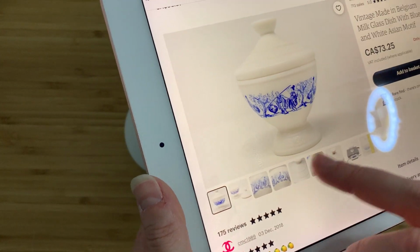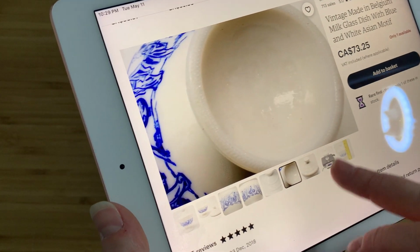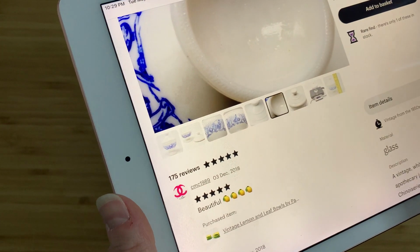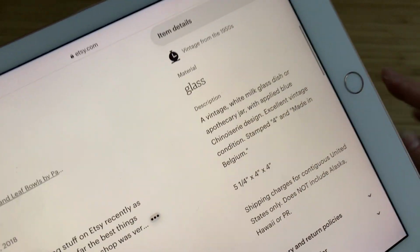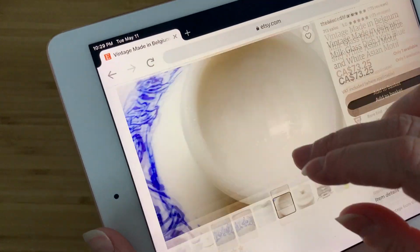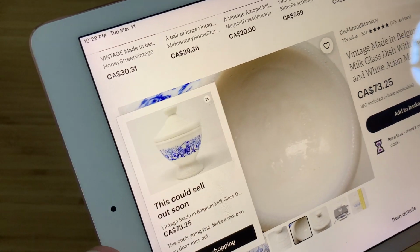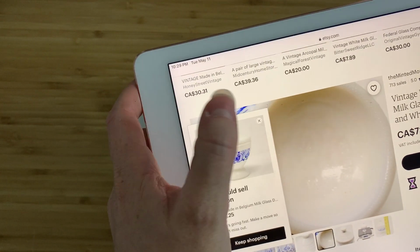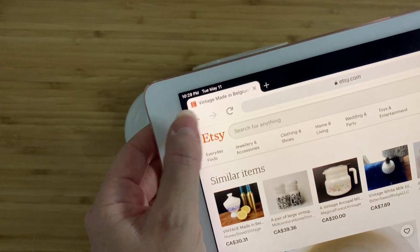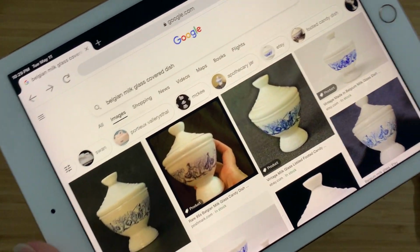So, if we take a look here, you can see this actually has a stamp on it, and unfortunately we don't have anything clearer than that. But you can see here it says vintage condition, stamp 4, and made in Belgium. Now that is interesting. That at least gives us something to work with. It was actually made in Belgium. Yes, it could sell out soon. And you can see, oh my God, it's like $73. Wow. I'll talk about it in a second.